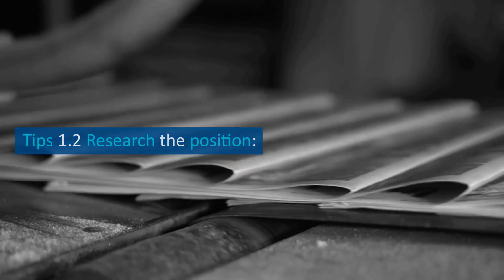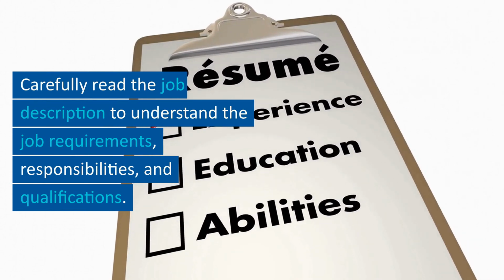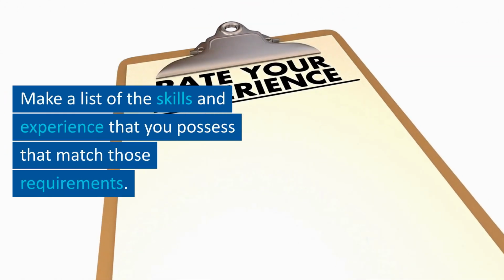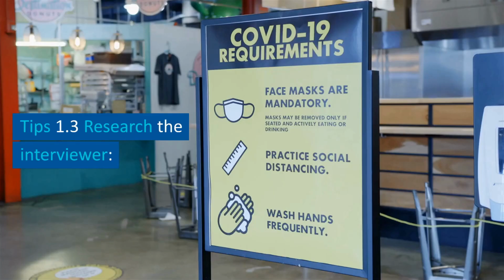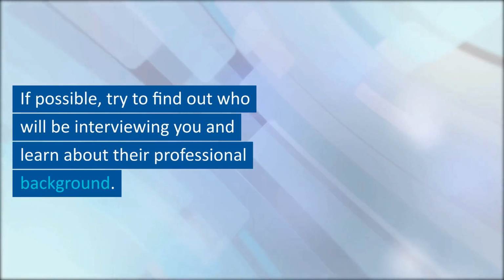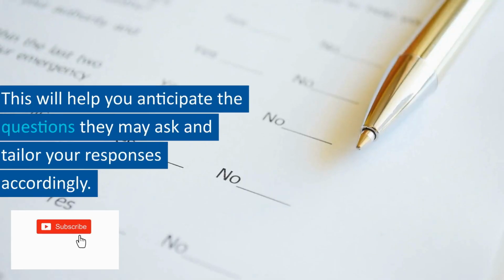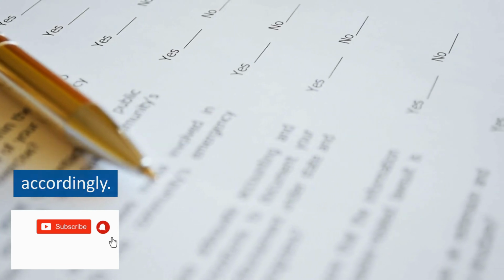Tips 1.2 Research the position. Carefully read the job description to understand the job requirements, responsibilities, and qualifications. Make a list of the skills and experience that you possess that match those requirements. Tips 1.3 Research the interviewer. If possible, try to find out who will be interviewing you and learn about their professional background. This will help you anticipate the questions they may ask and tailor your responses accordingly.